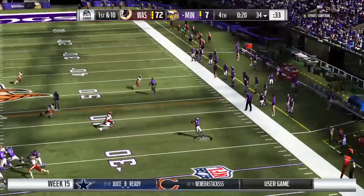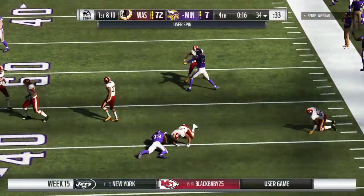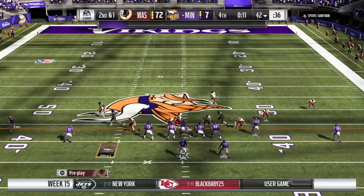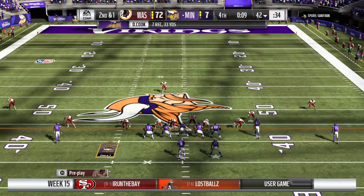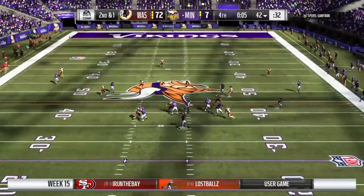Cousins now to throw on 1st down. Finding his safety valve here. That's complete. And certainly some style points there on the spin. Not a whole lot thereafter, but still a pretty good gain. It's a gain of 9 yards. And it'll be 2nd and about a yard.